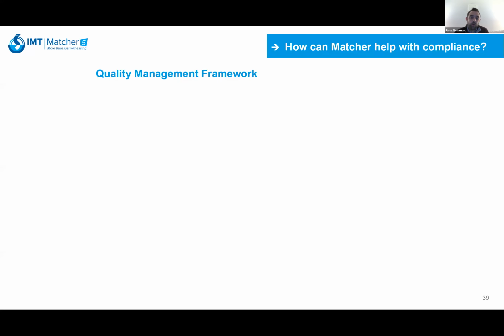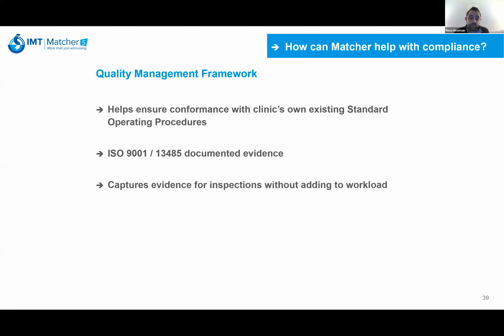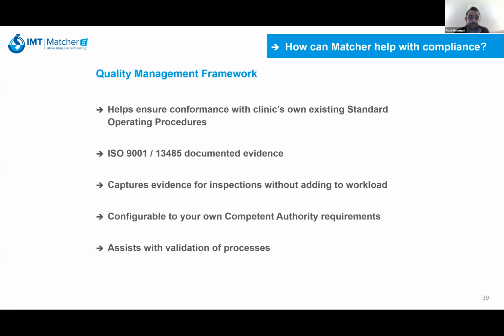So as part of a quality management framework, an electronic system should help ensure conformance with your standard operating procedures and provide the documented evidence required for external quality standards, for example, ISO. It'll save you a lot of time preparing for any inspections, and it's configurable to your own requirements. And we can also help with assisting clinics to validate their processes as well.